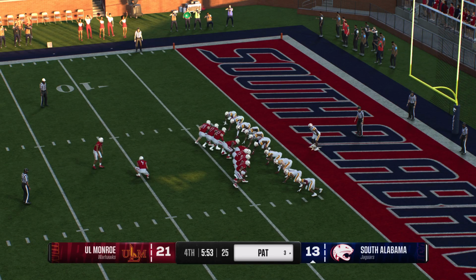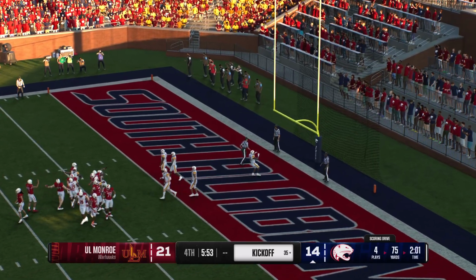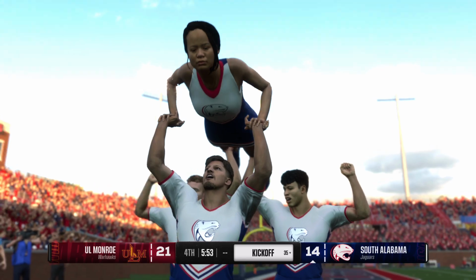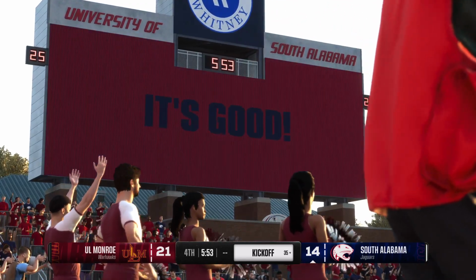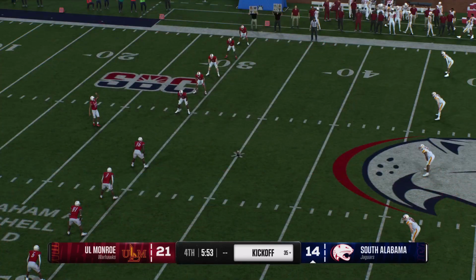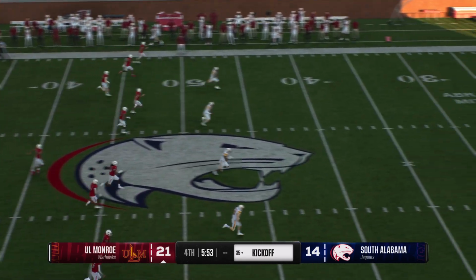PAT unit on the field. Is on for the extra point. And with the extra point, they're down a touchdown, 21-14. Quick work on that scoring drive, just 4 plays. And the final 53 yards coming courtesy of that touchdown pass. Kickoff team has the ball teed up and they're about ready to go.